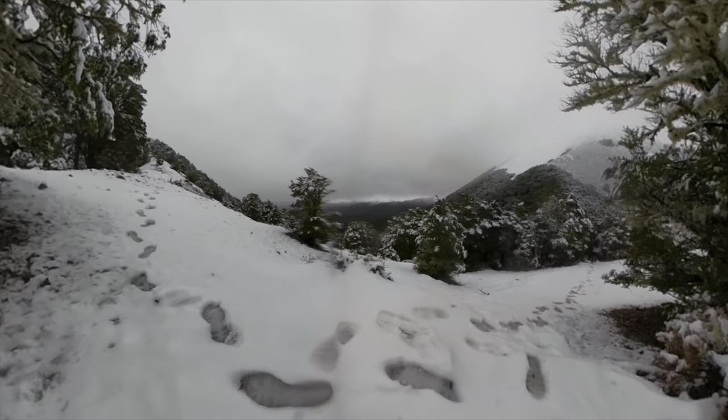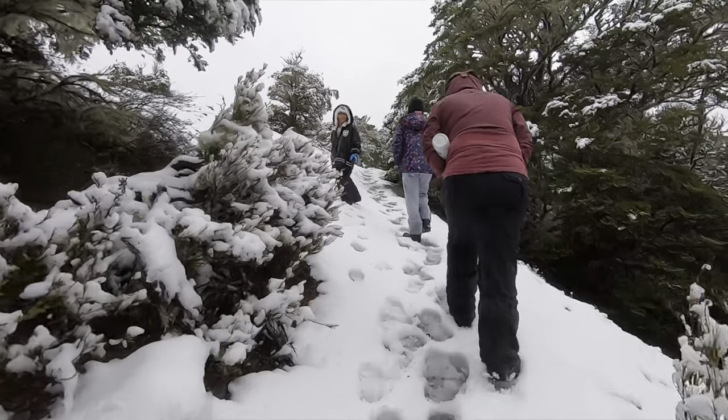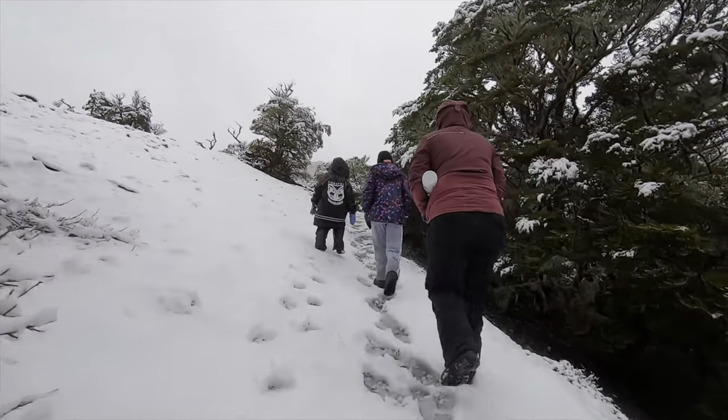This is the most exciting part of the track, the snowy section, which gives us a big smile on our face.